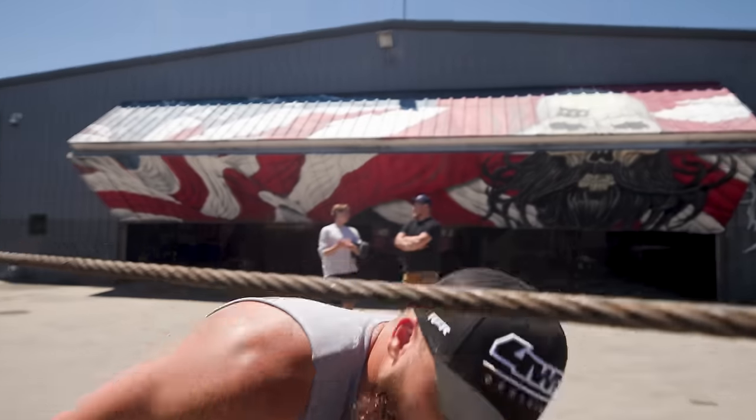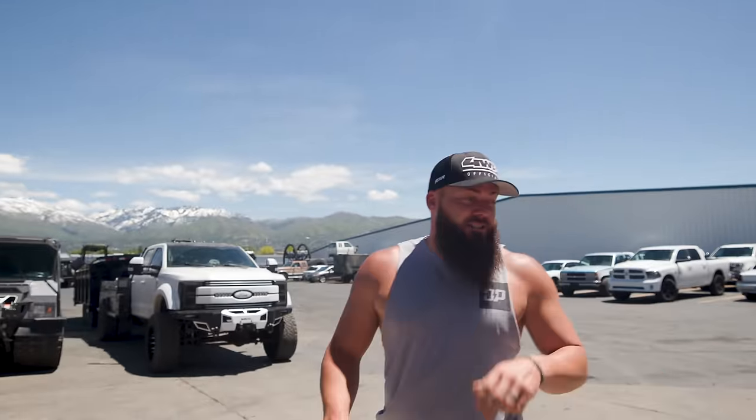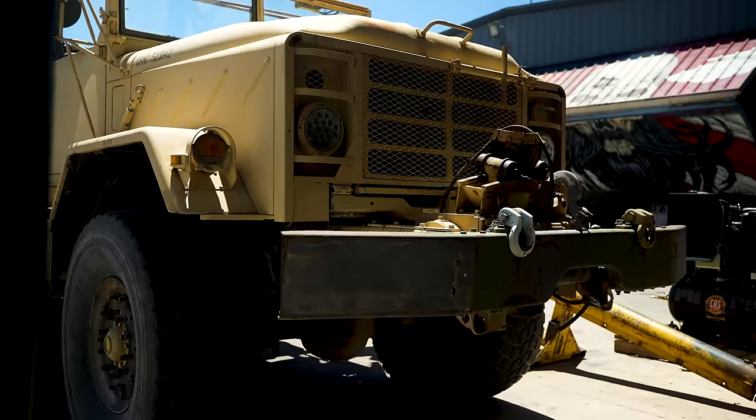Well, hey guys, guess what time it is? It's time for a recovery. But come here, I'm gonna show you something. We haven't used this recovery truck in a while. It's been a while since you guys have seen the 5-ton wrecker.